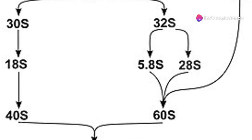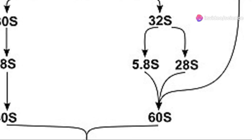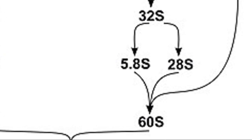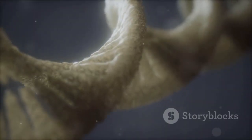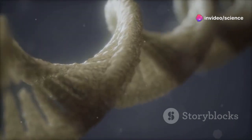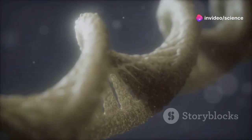The tRNA molecules, each carrying a specific amino acid, bind to the mRNA codons via their anticodons, three-nucleotide sequences that are complementary to the codons. This binding is essential for the correct assembly of the protein. As the ribosome moves along the mRNA, it links the amino acids brought by the tRNA molecules together, forming a growing polypeptide chain. This chain will eventually fold into a functional protein, performing vital roles within the cell.